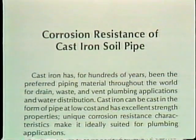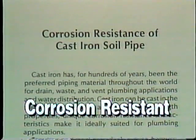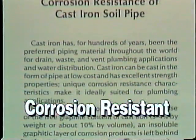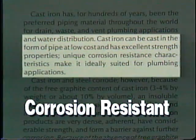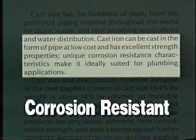Under normal use, cast iron is non-corrosive. Cast iron is not affected by the bleaches, cleansers, solvents, and natural acids that degrade synthetics. Pipe dopes used in thread joints do not cause stress cracking. Building designers and owners alike find system repair costs greatly reduced or completely eliminated with cast iron.